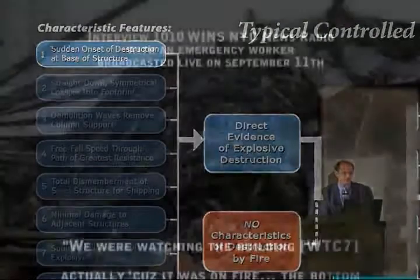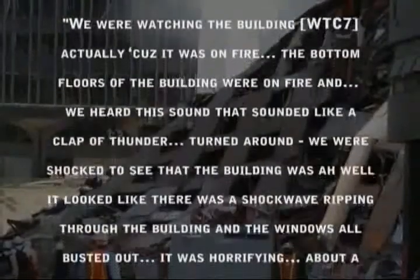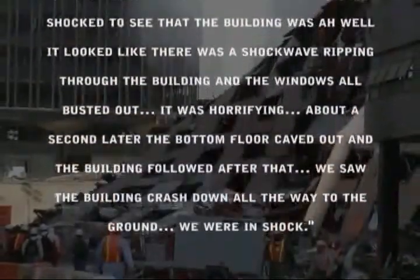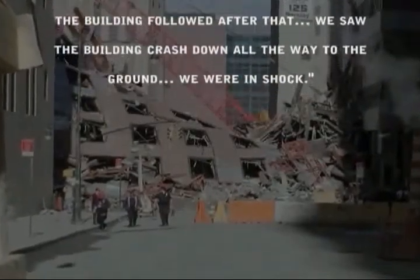Let's listen to this emergency word. We were watching the building actually because it was on fire. The bottom floors of the building were on fire, and we heard this sound that sounded like a clap of thunder. Turned around, we were shocked to see that the building was, it looked like there was a shock wave ripping through the building, and the windows all busted out, and it was horrifying. And then, about a second later, the bottom floor caves out, and the building followed after that, and we saw the building crash down all the way to the ground.